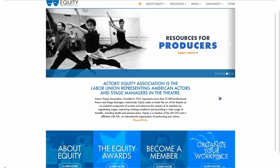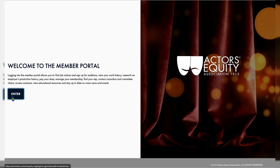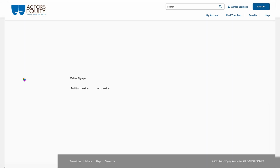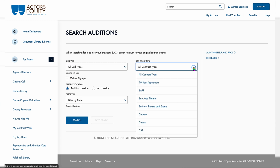Next up, we have the Actors' Equity Association online portal. Now, you only have access to this if you are union, if you're a member of Actors' Equity, our union. Otherwise, you will not get access to this portal. This is where you're going to see all of the EPAs and the ECCs, along with submissions that are taking tape submissions at first in the online portal.